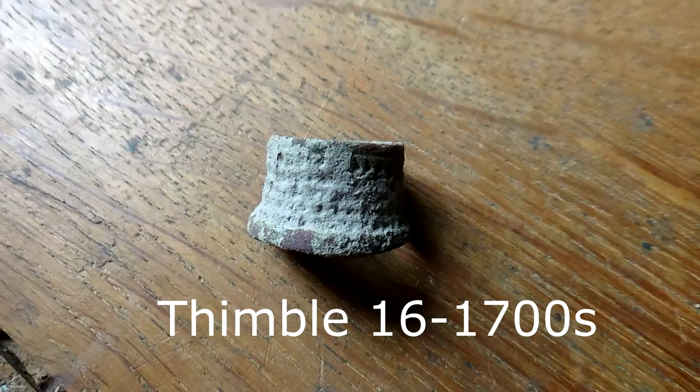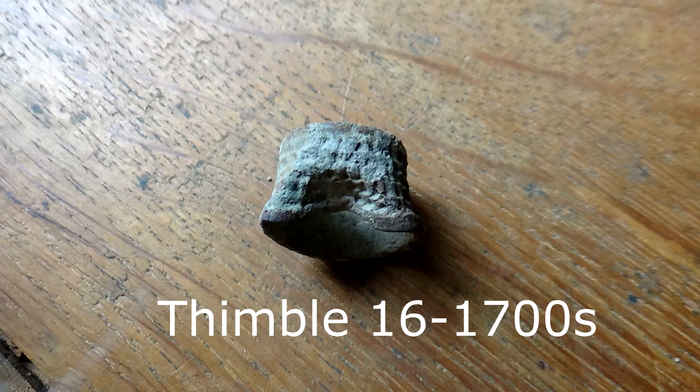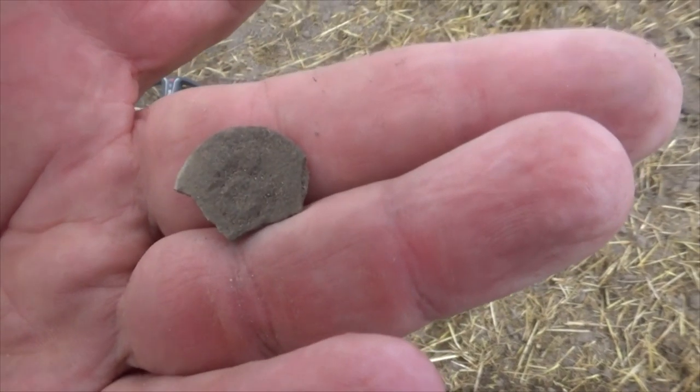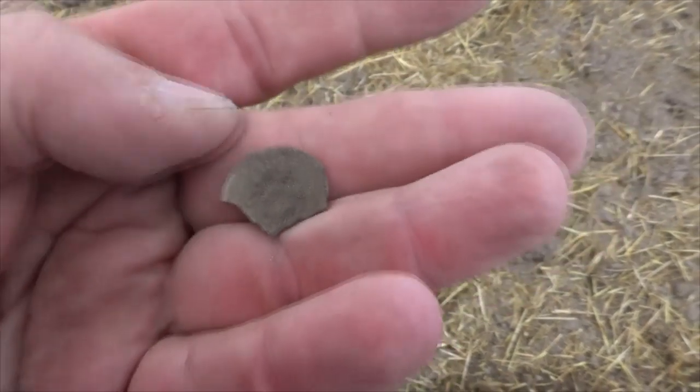Like that a lot. Thought it was a coin. Then I thought it was a shotgun end, and then I realised it's a button.